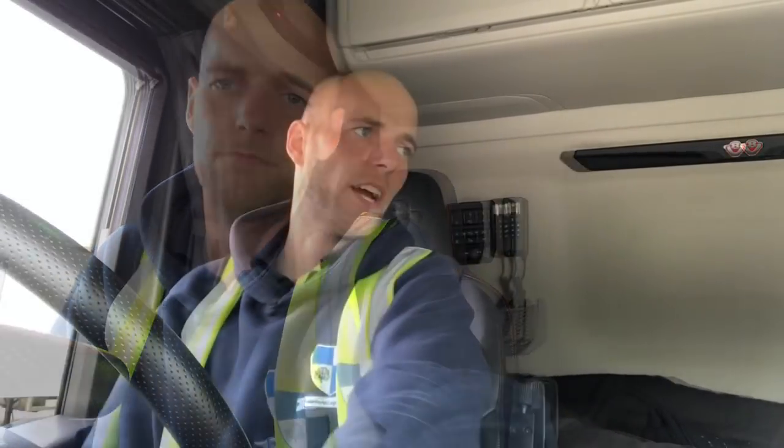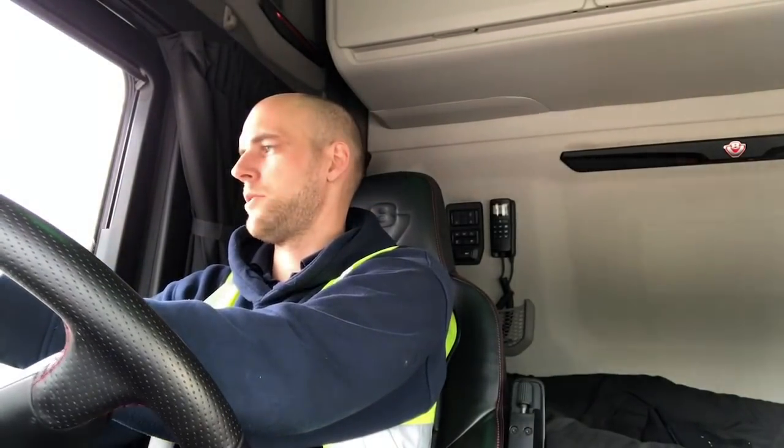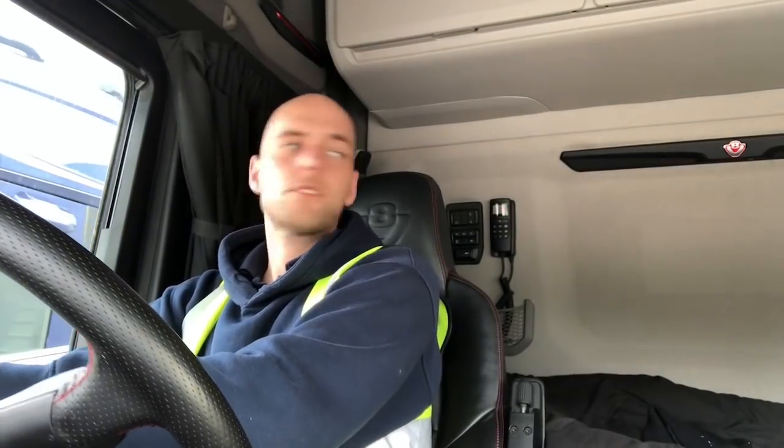Now, depending what sort of trailer you've got, don't forget to open your doors. So I'll go do that now. Okay, your doors are open. Just going to back onto the bay now. Nice and gently. You don't want to ram into the building. You'll damage the trailer. You could damage the bay. Just take your time, nice and steady.